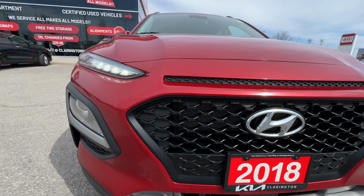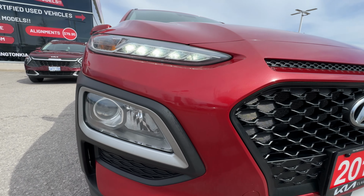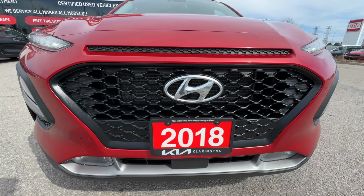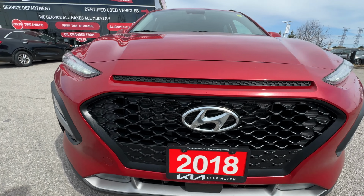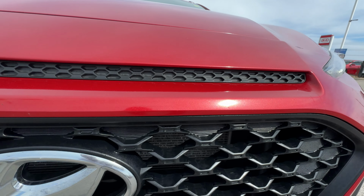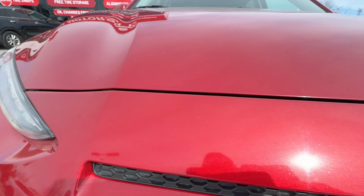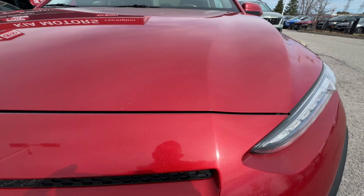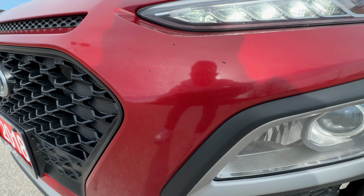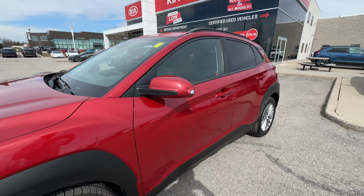Now, front end, here's those headlights that I was telling you about. Really neat, slim design, and then we've got driving fog lights down below here. Nice vent, big front grille on this. And then I love this little slim cutout here in the front bumper. It looks really nice and sporty. Just a couple little stone chips on here. But again, with 131,000 kilometers, you would expect a lot more than just a few stone chips that you're seeing here. So nicely taken care of, nice shape exterior.